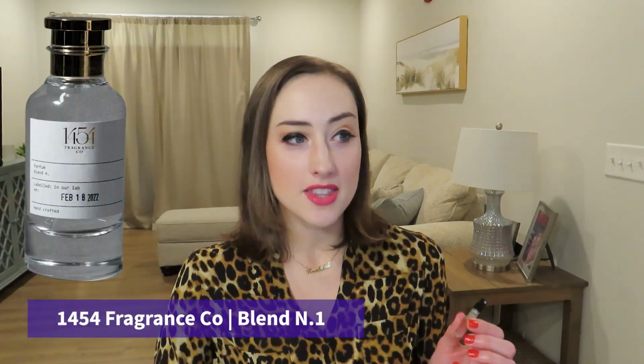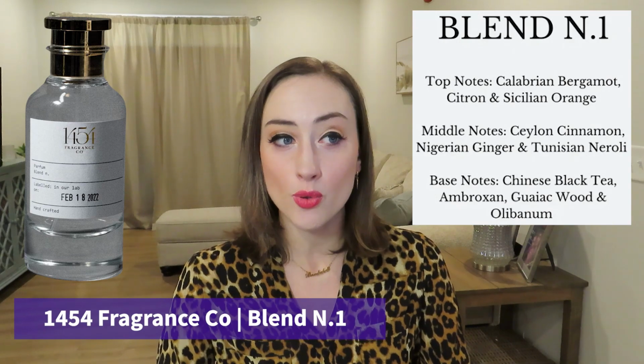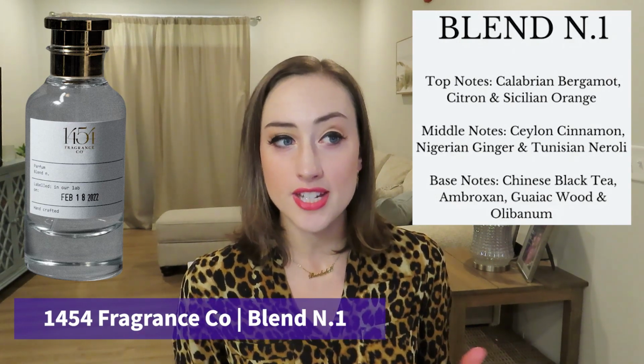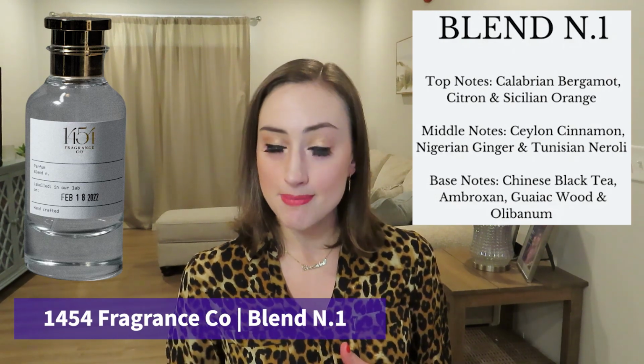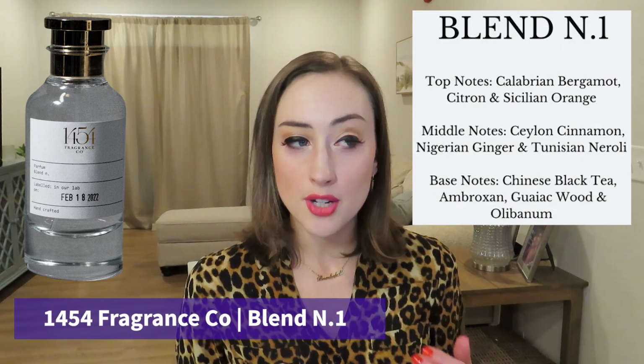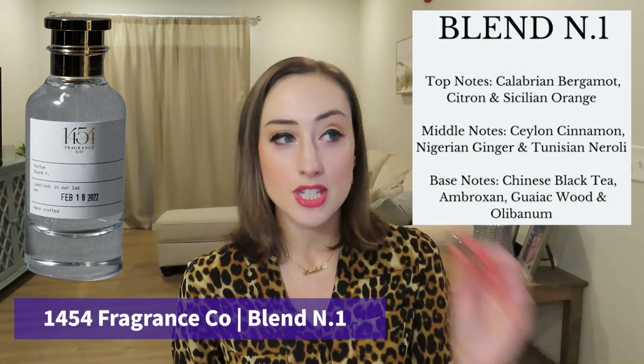So the first one that I got here, they're actually numbered 1 through 10. It's just number 1. And this one has top notes of Calabrian bergamot, citron, and Sicilian orange, middle notes of Ceylon cinnamon, Nigerian ginger, and Tunisian neroli, and base notes of Chinese black tea, ambroxan, guaiac wood, and olibanum. And this is one I'm going to keep. I really do like it. I'm going to use it up.